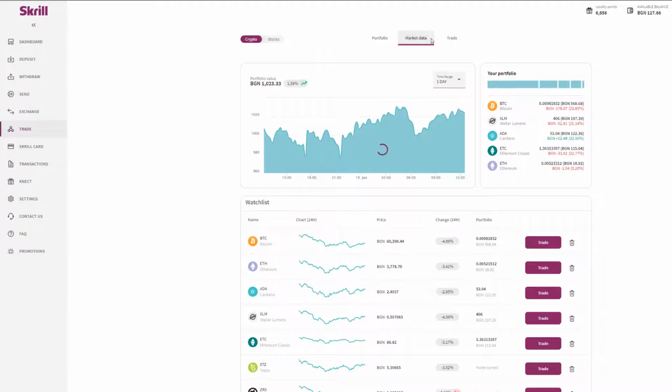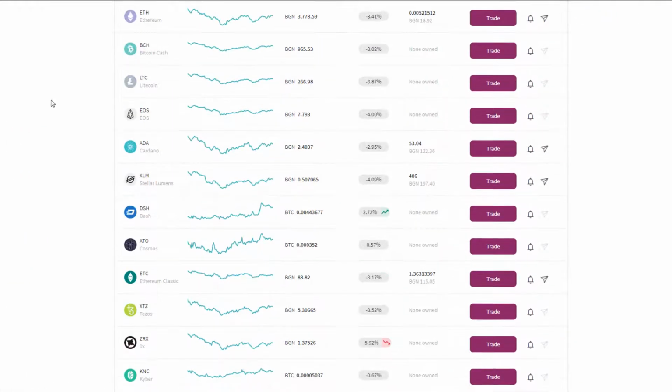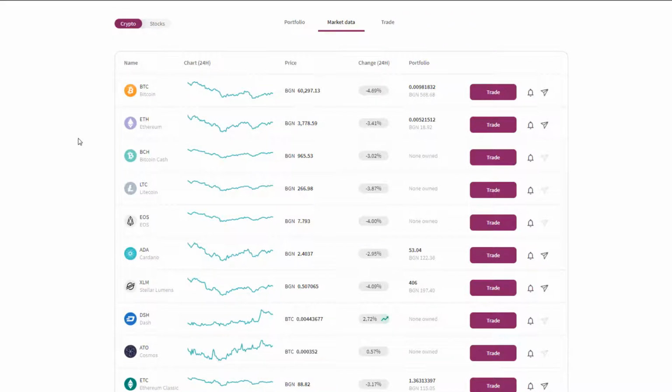Then go to crypto, market data, and here you can see all available currencies with which you can trade. Currently I will trade with Cardano.